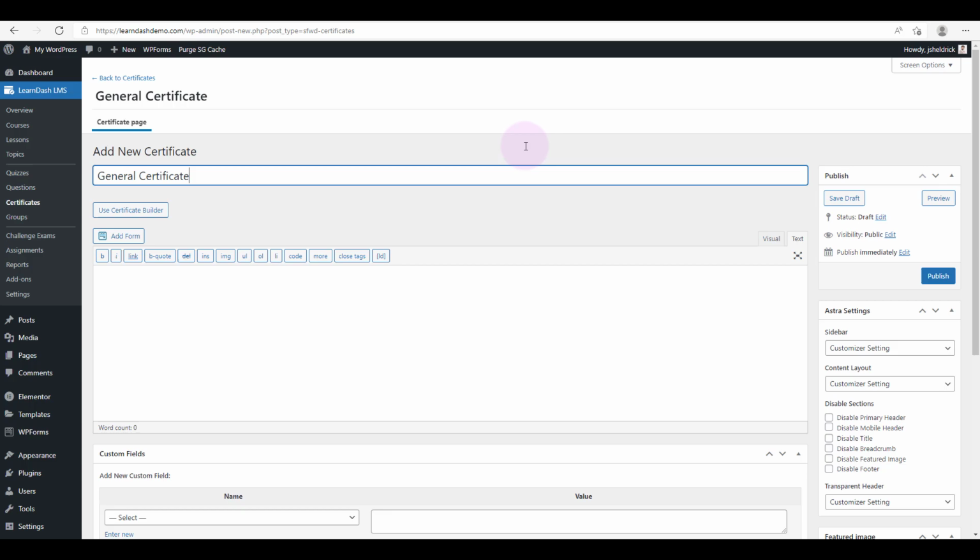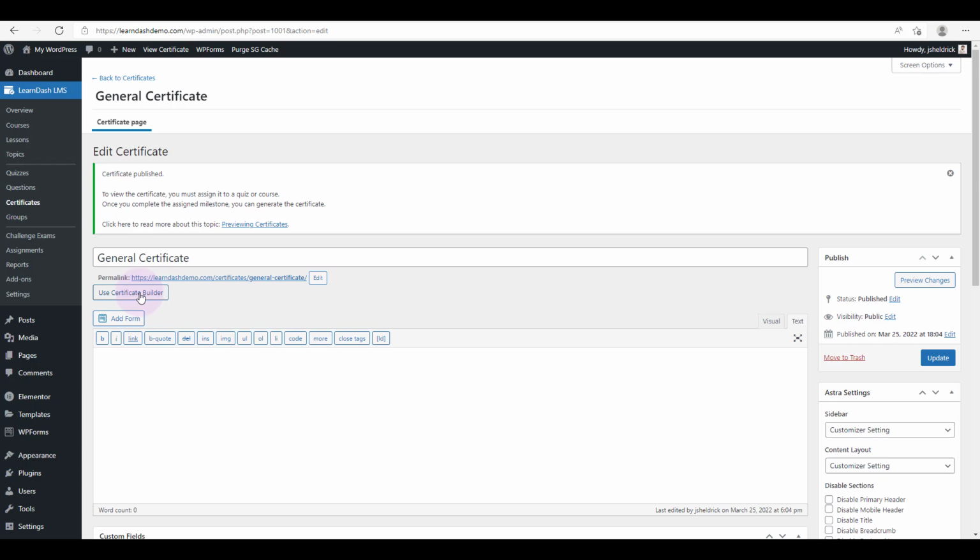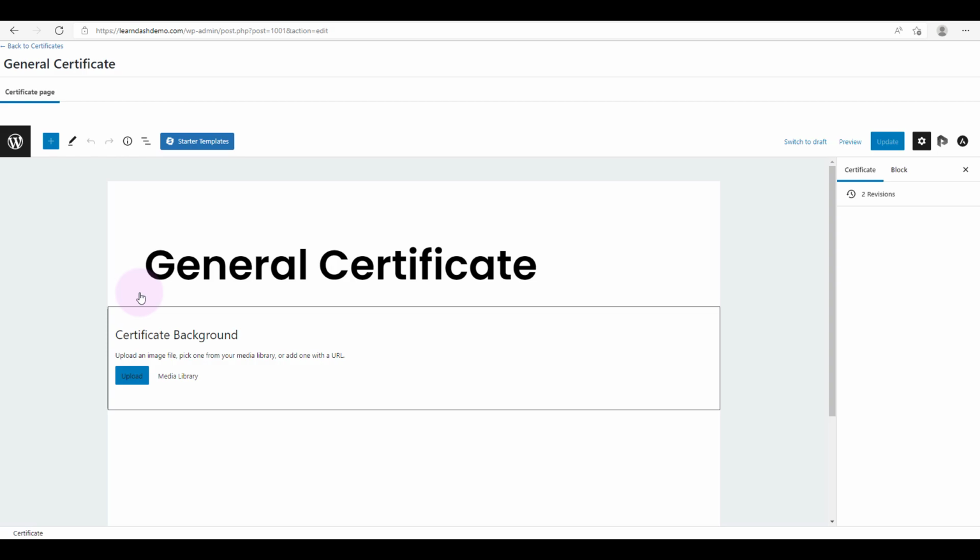And now it's time to click on Use Certificate Builder. So this is using the same block idea for creating content, the same idea that you saw using Elementor, as well as the WordPress editor when we were creating our course earlier. So the first thing we need to do is to create a background for our certificate. So I'm gonna select Media Library.